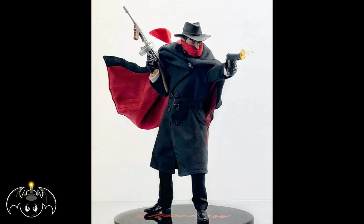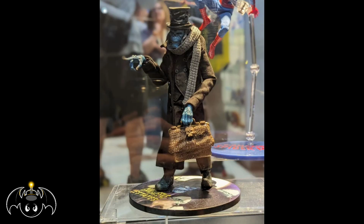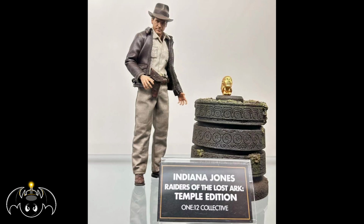But then we had a variant of Sod Cutter, which is going to be really cool. So we know we're going to be getting different colorways of those zombie-like characters from that new line, the Gangrene Estates. So that's going to be very fun as well. They also had the new Indiana Jones on display, which I am so hyped about.